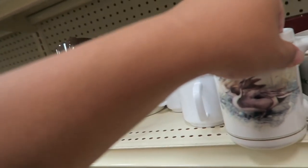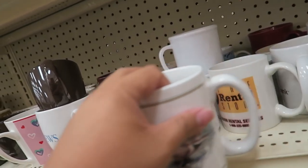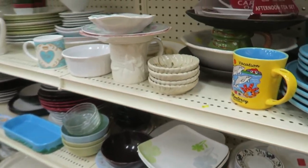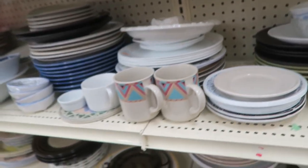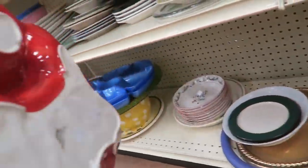I always see these little ducks. What are these called? Mallards? Plastic mug. ABC News mug. Oh, it's the bunny with the lettuce thing. So stinking cute. Ooh, this is a vibrant leaf thing.